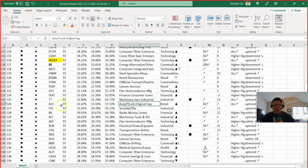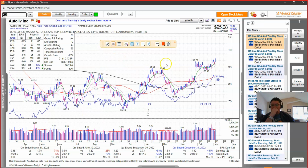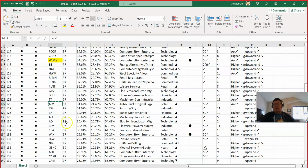Let's see. Anything else worth mentioning? ALV? Okay, another truck. Lots of stocks from this group, the truck equipment group. Again, industrial seems to be doing really well. I've been trading in and out of this one. This one is doing really well right now. My last buy was right here. I'm mainly selling it as it moves up. This is a short trade for me, but it's still doing really good. It's following this 10-day. Turnaround story looks good.